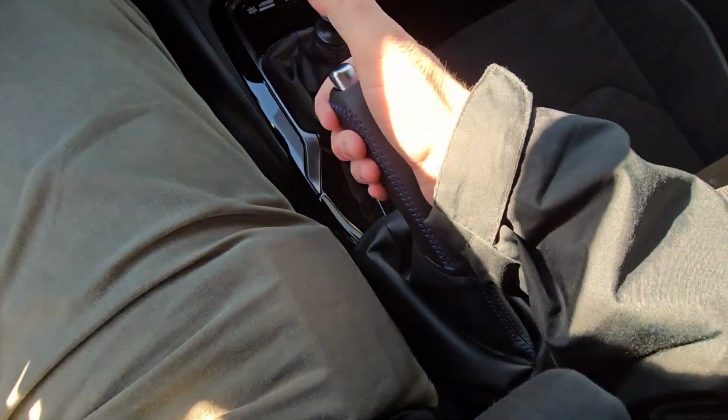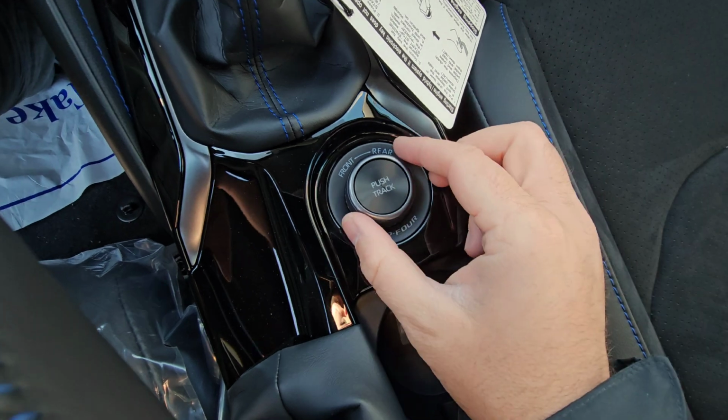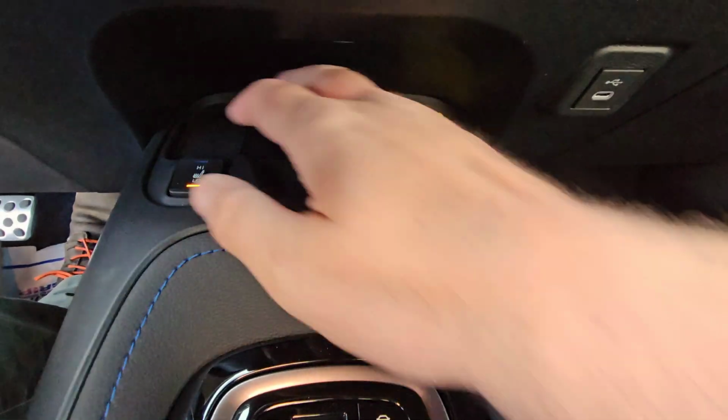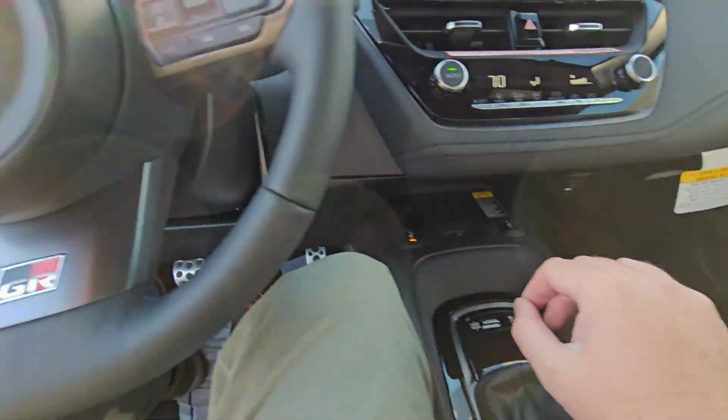situation. But so fun. Here is, of course, the center diff lock, or whatever you want to call it, where you can adjust the drive modes and the power split there. There's, of course, the, I don't even know if my phone would fit up in there, but there's the wireless phone charger with the heated seat controls, auto climate.